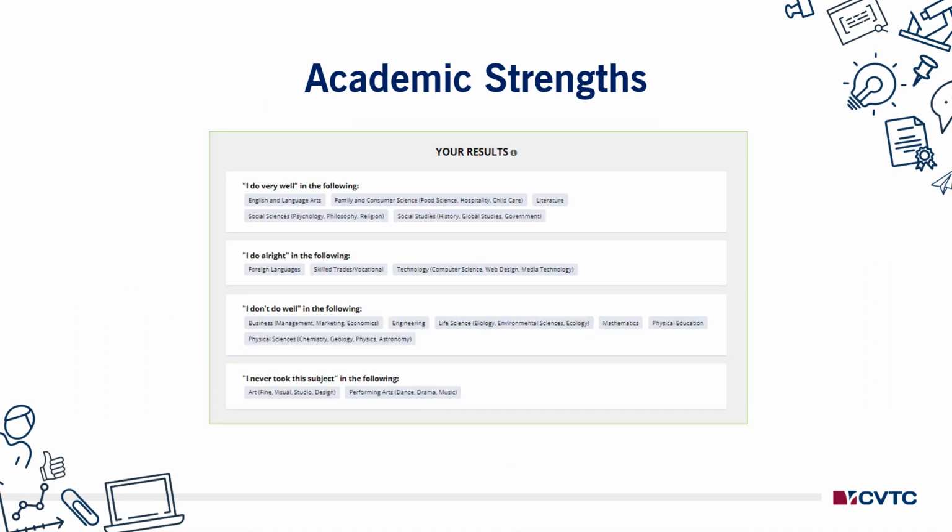You'll also take an assessment on academic strengths. It will give you results on I do very well in, I do all right, I don't do well, I never took this subject, based on what they are asking you. Now, this, again, isn't a be-all and end-all. If you put I never took this subject, and I'm going to use my example up on the screen, art, fine, visual, studio design, doesn't mean that that's not my strength. I just haven't been exposed to that.